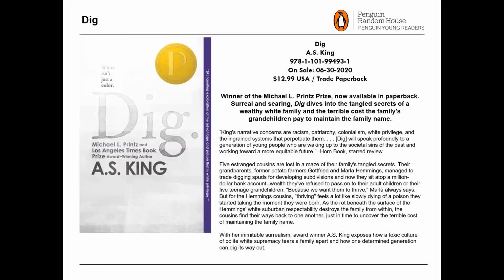The next is Dig by A.S. King, which won the Michael L. Prince Book Award. Dig follows a group of kids who you'll eventually find to be cousins as they navigate life in their small Pennsylvania town. This book deals with white supremacy and privilege and shows that both of these things not only hurt people of color, but are corrosive to all people, regardless of race.